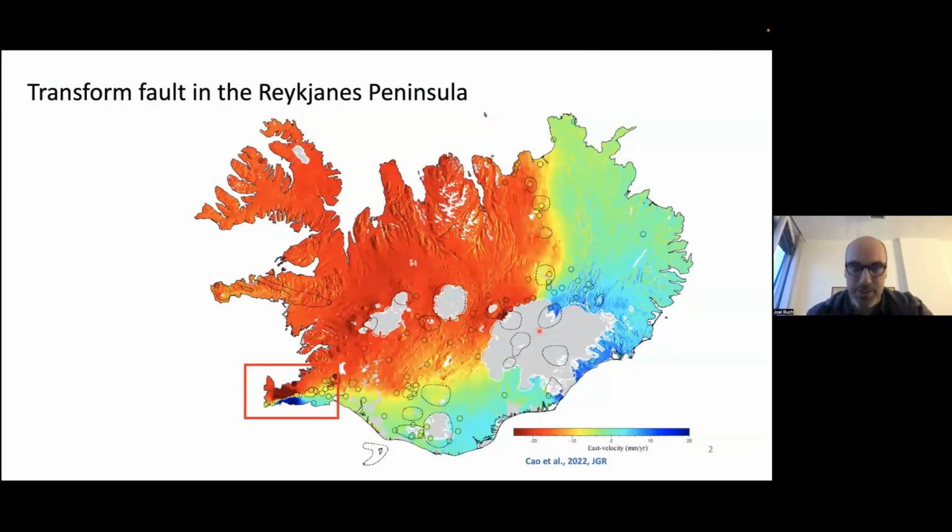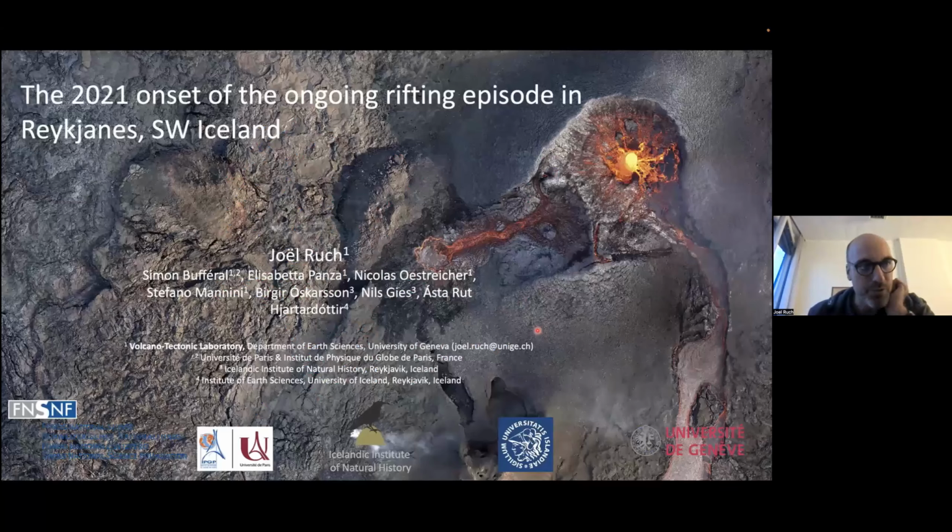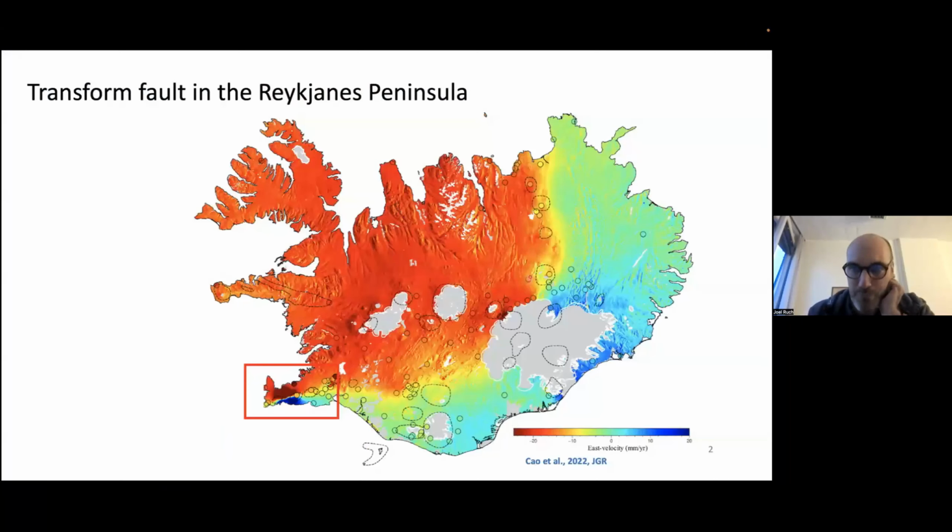The idea of the work was really to focus on the structural aspects of rifting events. And just for some background, this is Iceland here. In red and blue, we have the motion. So it's really a divergent plate boundary, with the red going toward the west at about 2 centimeters per year, and the blue here at the same amount toward the east.